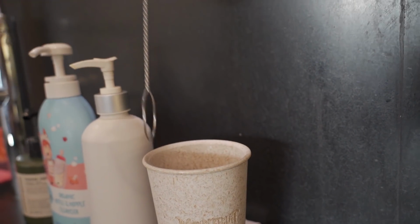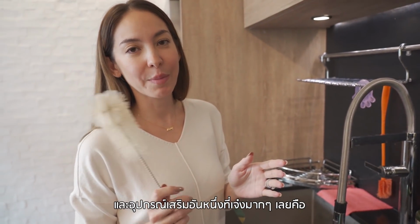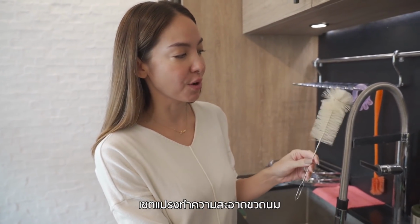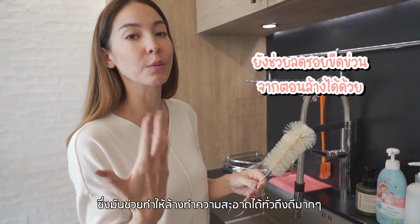So the brand also comes with many different accessories, and the cool thing about some of their accessories, especially this one, is that their cleaning brush is actually made out of horsehair. This is the first time I've actually seen something like this, and it actually helps clean the bottle a lot easier.